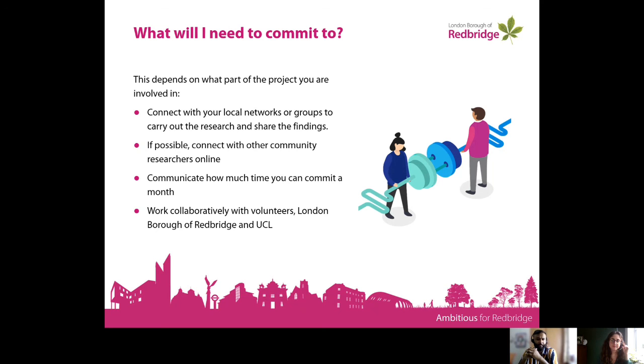Communicate how much time you can commit to a month, just so that it helps everyone best plan their times, depending on what time you're able to give as well, and work collaboratively with volunteers, London Borough of Redbridge and UCL. So we'll give you as much time as you give us. So we're here, and it's a co-design project. So we're here every step of the way with you.